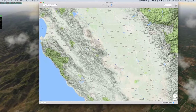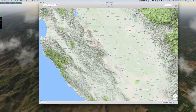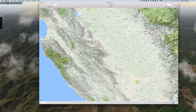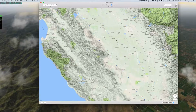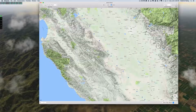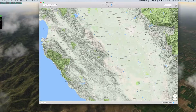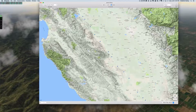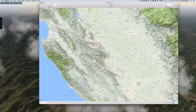Of course, Highway 1, beautiful drive up through Big Sur, Carmel, Monterey. Here's Gilroy, garlic capital of the world. And again, the Central Valley, you can see Fresno here. And then, of course, you've got the Sierra Nevadas and Yosemite and Kings Canyon. So that's just a quick overview of the area.